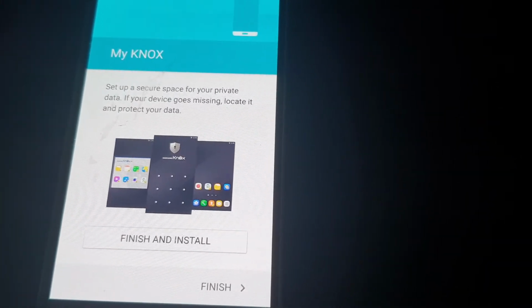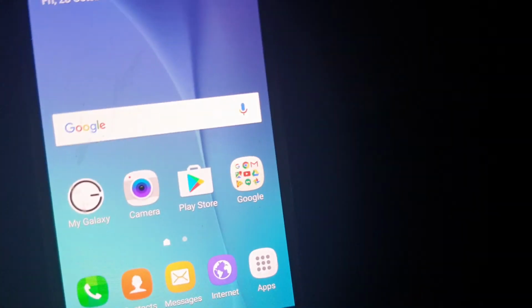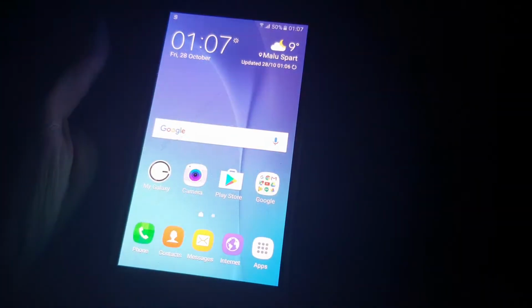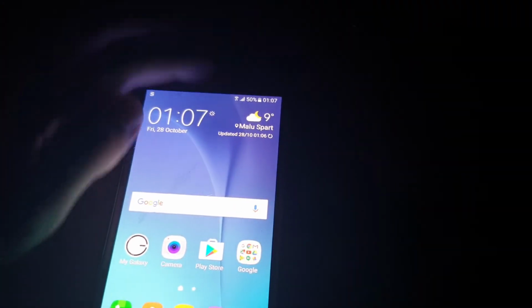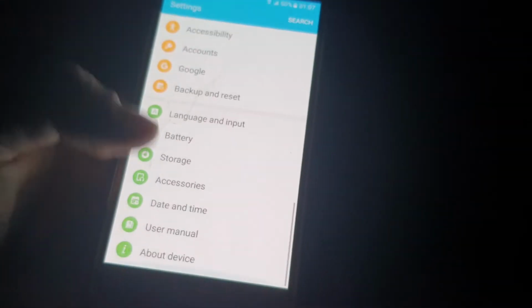My Knox. Private data. Oh, finishing install. Galaxy Store. Unfortunately, Google Play Store has stopped. My Galaxy. Okay. We have this Samsung phone. Wow. I think I updated this Samsung Galaxy J5. I think I updated it.